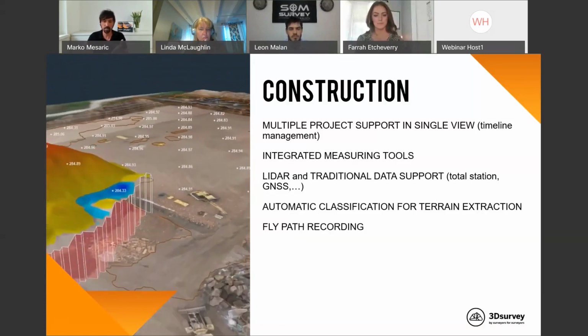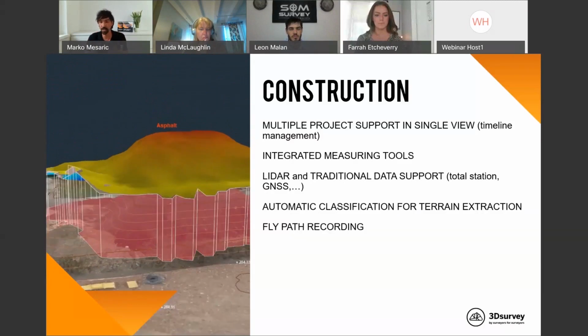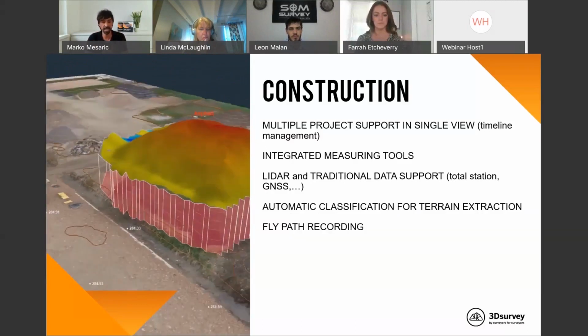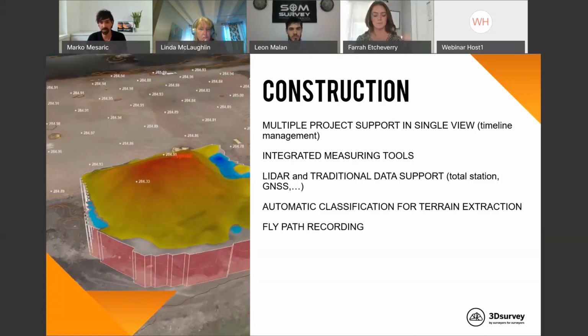If you have 2 measurements or 3 or more measurements from the same construction site, you can easily import them into a single project and do the comparison. So do the volume comparison, measurements, anything like that. So this is super easy, and you have really good control over what was happening in the field.